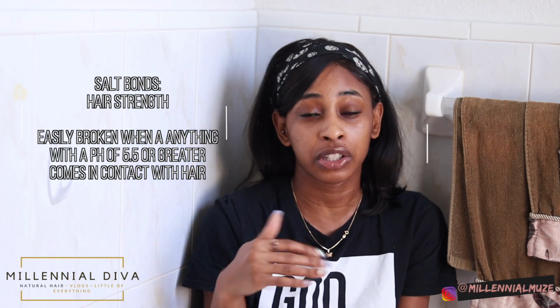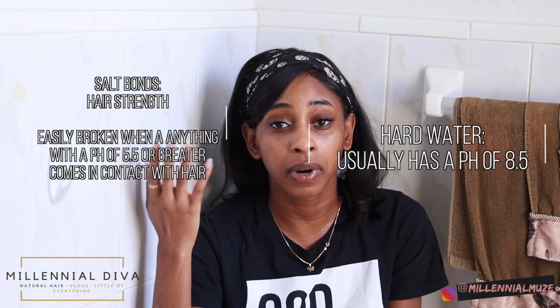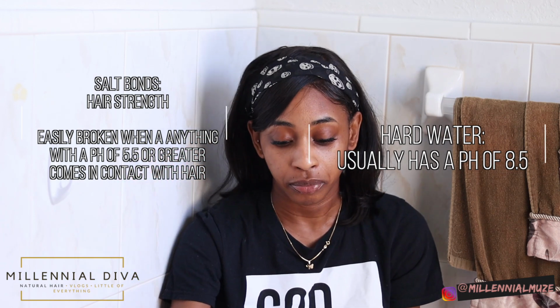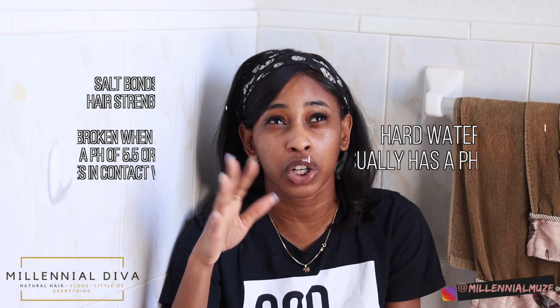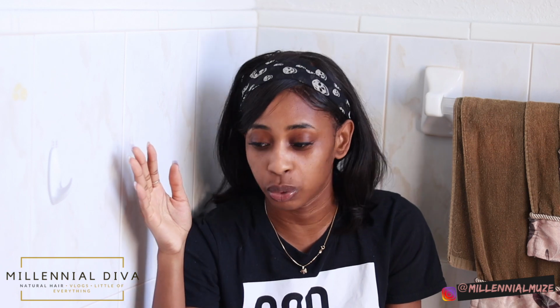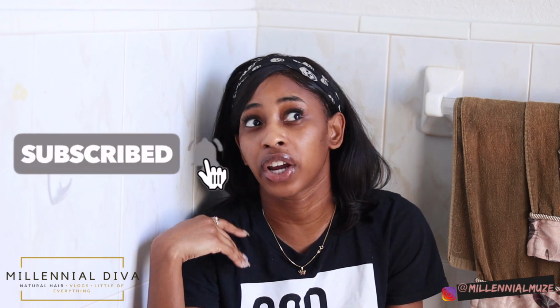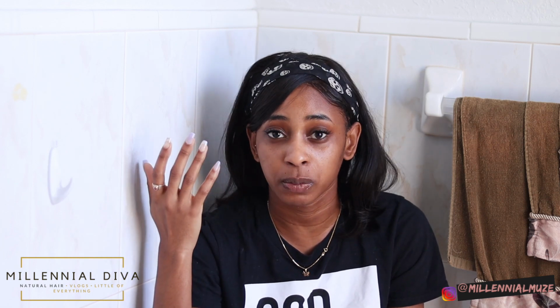So when you put something that's higher in pH, something above 5.5, it usually damages the salt bonds. Hard water is usually about an 8.5 on the pH scale, so you're way overdoing it. A lot of times when you use hard water, you find that your hair feels super dry, or it's not absorbing moisture. You've ruined those bonds.